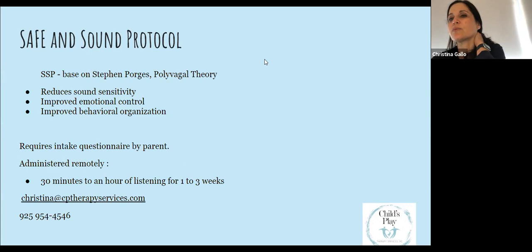That auditory training was used more to help improve the mapping. It's called the tonotopic map in the auditory cortex, with the very specific intent of helping support auditory discrimination, auditory processing, speech and language. Whereas the Safe and Sound protocol's goal is to directly impact the vagus nerve for improved regulation. So they're different. Okay, there was one more question.